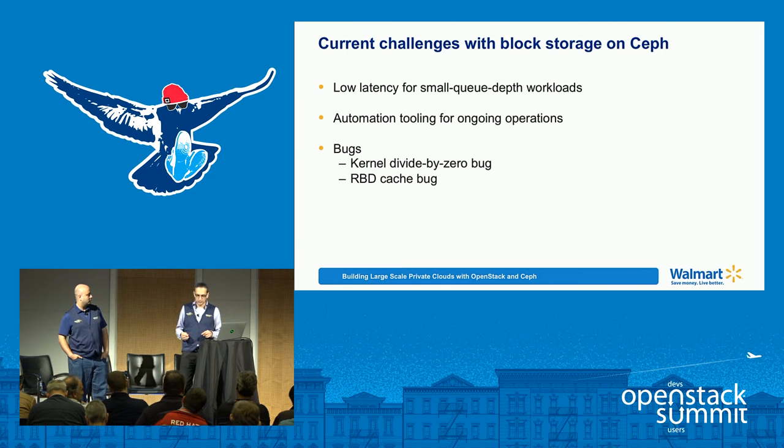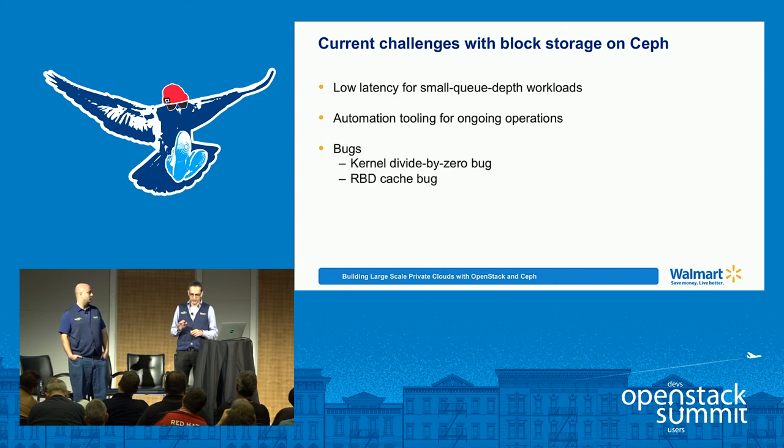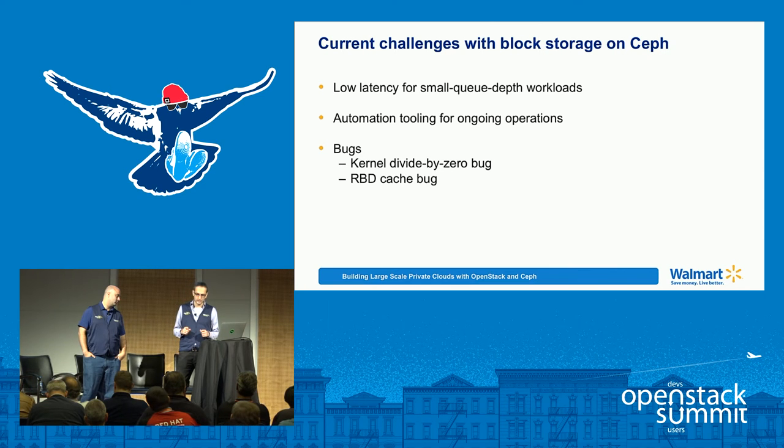So we were forced to reboot servers all the time. Thankfully that's been fixed if you're running the latest kernel. There's a current bug, and I think that's been confirmed, but we've confirmed it in our environment, and we have a developer that's trying to figure this out right now.